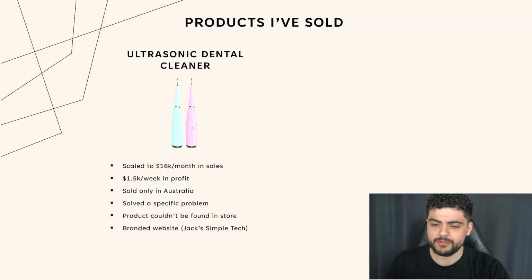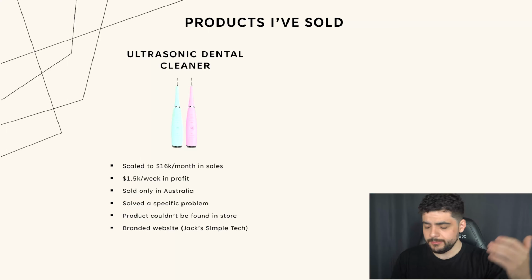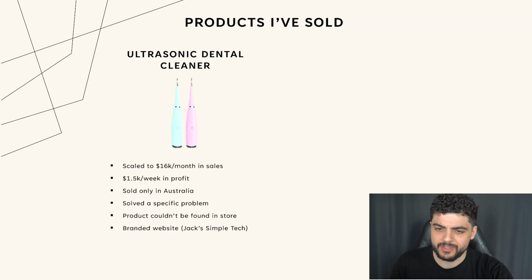Also, it was on a branded website. At the time, it was called Jack Simple Tech. It was a one-product store selling only in Australia. Able to scale to that amount, okay, because I was just focusing on that single product and focusing on the problem that the product solved. Now, the reason I stopped selling it was because I didn't think it was a good quality product at the end of the day, and I didn't really feel good selling it. I didn't really want a product that could potentially damage people's teeth. If I had a higher quality dental cleaner, I'd probably keep selling that exact kind of product to this day.